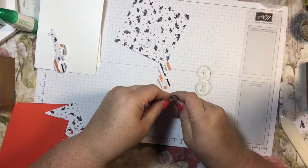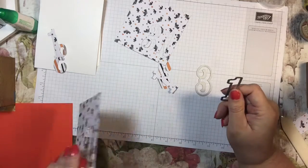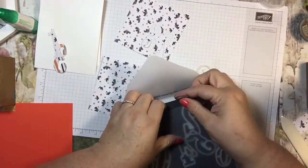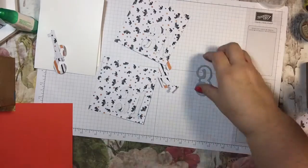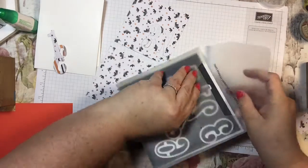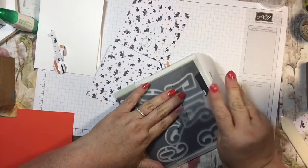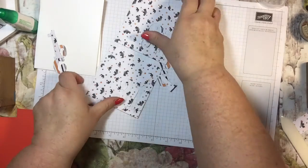31. Reminds me of the 31 handbags. I like those too. But we're not talking about handbags right now. We're making cards, man. Where's my 3? I have to put my die cuts away because if I don't, I will lose them, and I don't want to lose them. It would really stink to lose one number, wouldn't it? Ugh, yikes. Okay.